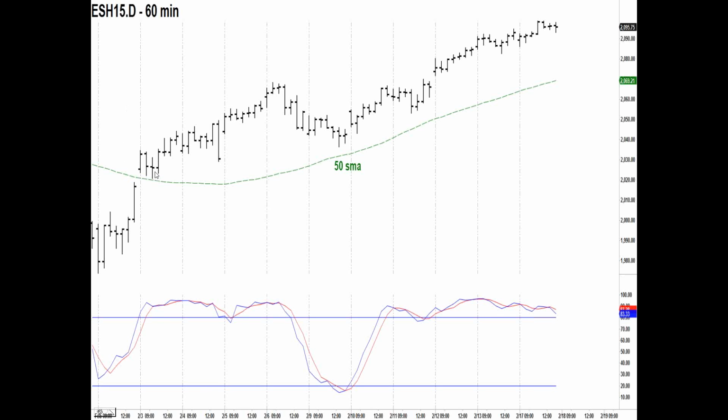We don't care what's going on in the world. We don't care if some jobless claim came out or some economic indicator. We don't care about those things. Everything you need to know is right in front of you on the chart. If price is above the 50, you should only be looking to buy. That's it. Once price goes below the 50, then you look to sell.